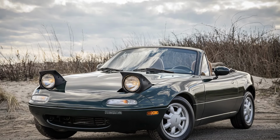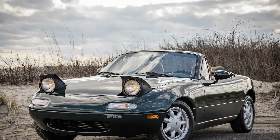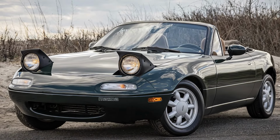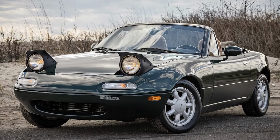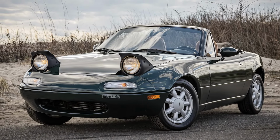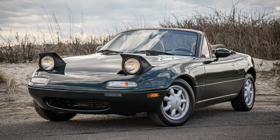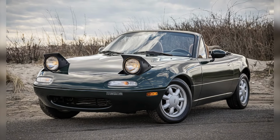Its well-tuned suspension and low center of gravity allowed drivers to feel the road and control the car with great precision, making it extremely fun to drive, both on winding roads and on racetracks. Unlike many sports cars of its time, it was known for its reliability and low maintenance costs. Mazda managed to combine the fun of a classic roadster with modern Japanese engineering, resulting in a car that could be enjoyed daily without constant worries about costly repairs.